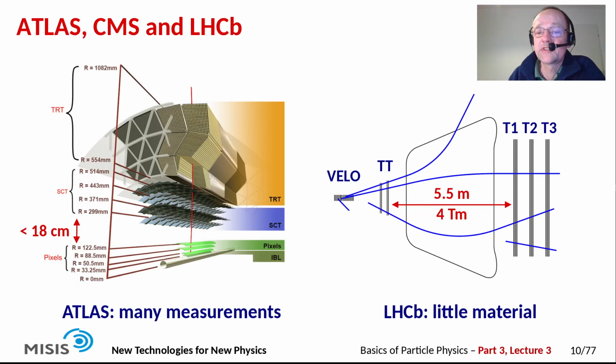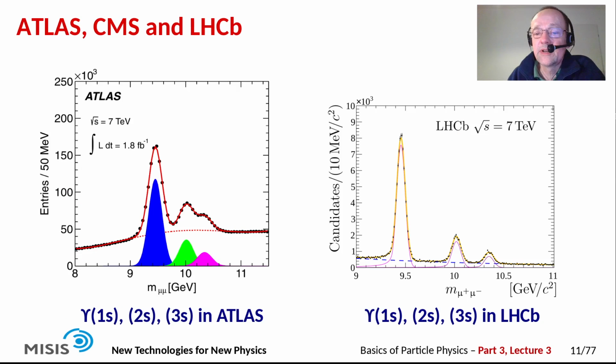Now this makes track reconstruction, of course, a lot more difficult, but it also has the effect that we've seen already in an earlier lecture of giving this excellent momentum resolution that we see in LHCb. This was illustrated here by these 3 Y resonances, where you have the Y1s, 2s, and 3s states, and we saw in LHCb we can very cleanly separate between the 2s and the 3s state, because the momentum resolution is so good, and therefore also the invariant mass resolution on these resonances is extremely good. In Atlas, because we have more material in the detector, the momentum resolution is less good, and you see that the 2s and 3s states cannot be separated cleanly from each other.